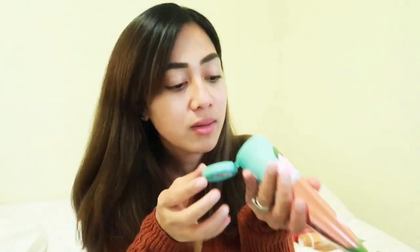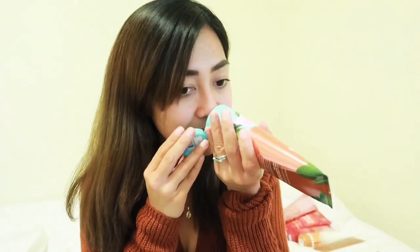Oh, sorry. It was so embarrassing when I did this in the store and accidentally pressed it hard. Even though I pressed it just a little bit, a lot of the amount came out and it got stuck in my nose. Oh my god, it was so embarrassing. I don't know if it happened to you guys, but it happened to me. So next time, you gotta be careful.